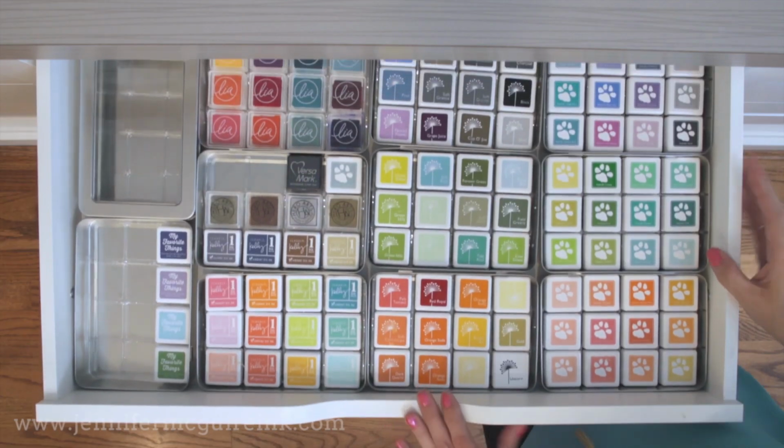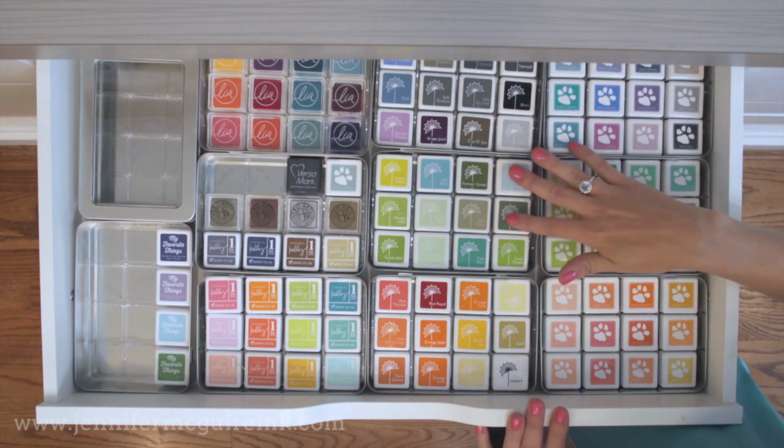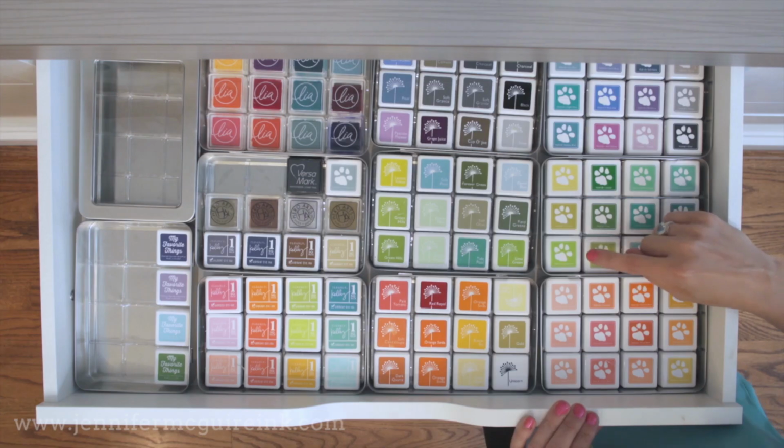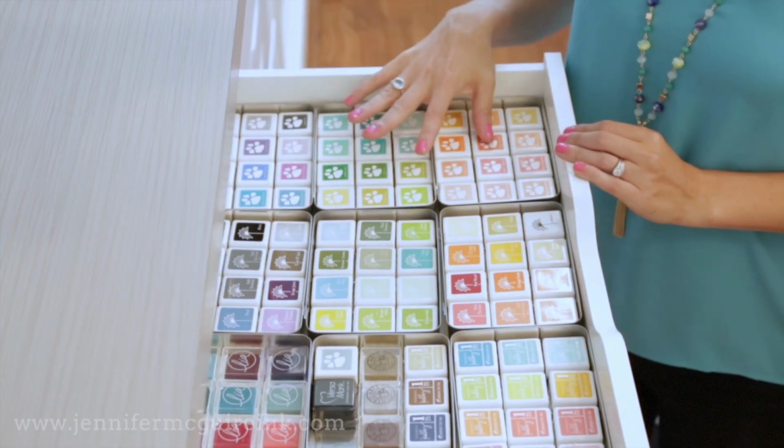Here I have some more of my ink cubes. Most of these inks are available in a big ink pad, but a lot of them are unique and only available in the cube size. So I have all of these laid out in the top drawer.